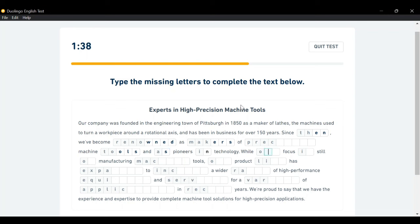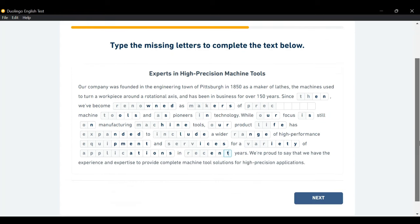And as pioneers in technology, while our focus is still on manufacturing machine tools, our product line has expanded to include a wider range of high performance equipment and services for a variety of applications. In recent years, we are proud to say that we have the experience and expertise to provide complete machine tool solutions for high precision applications.